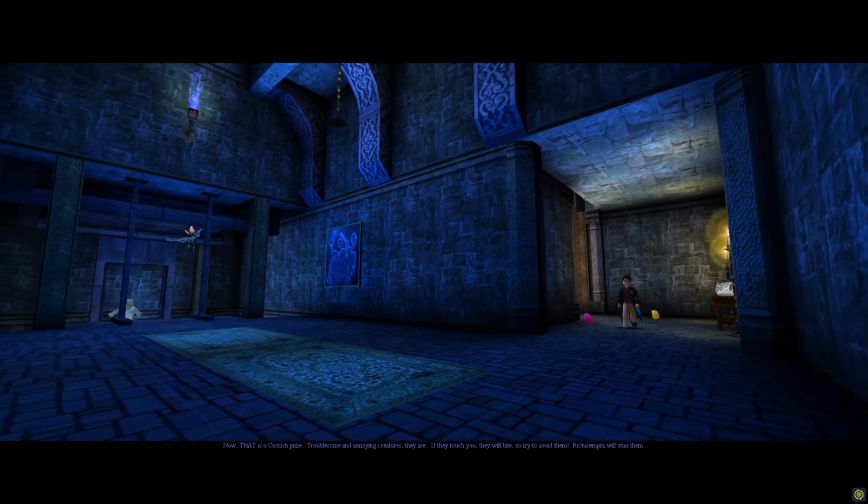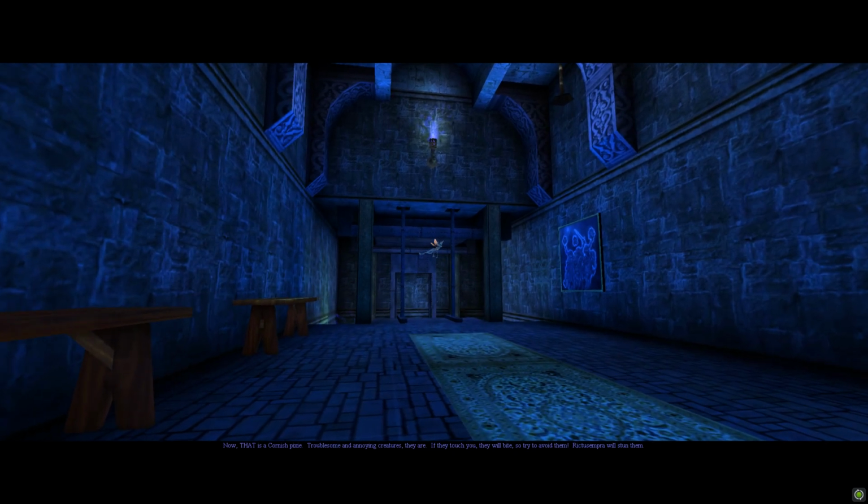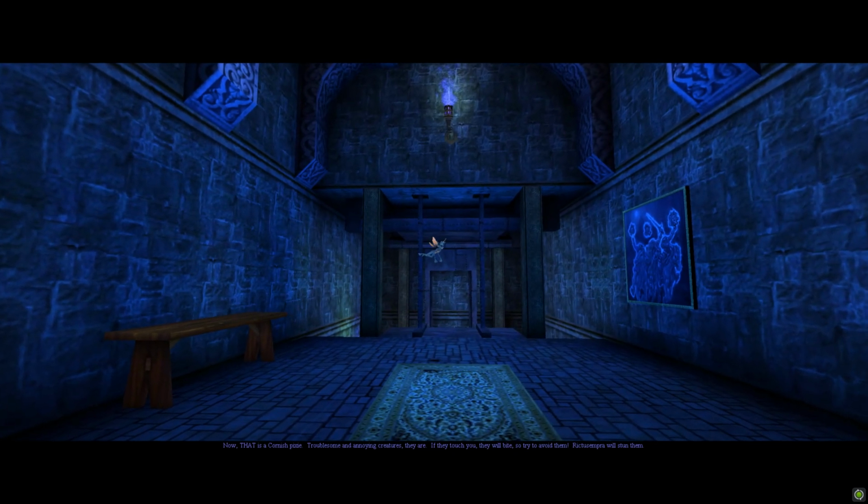Now, that is a Cornish pixie. Troublesome and annoying creatures they are. If they touch you, they will bite, so try to avoid them. Rictus Empra will stun them.